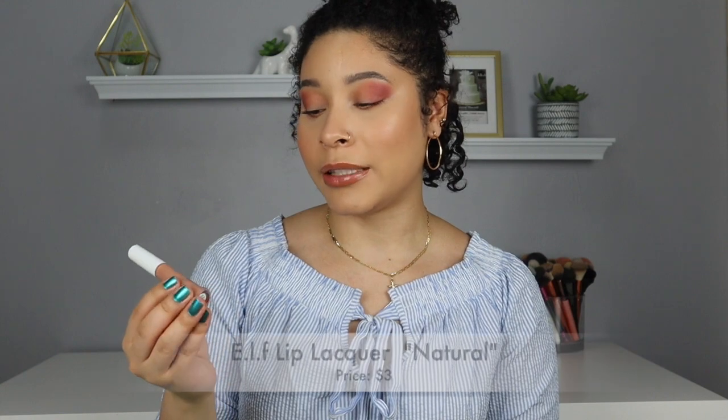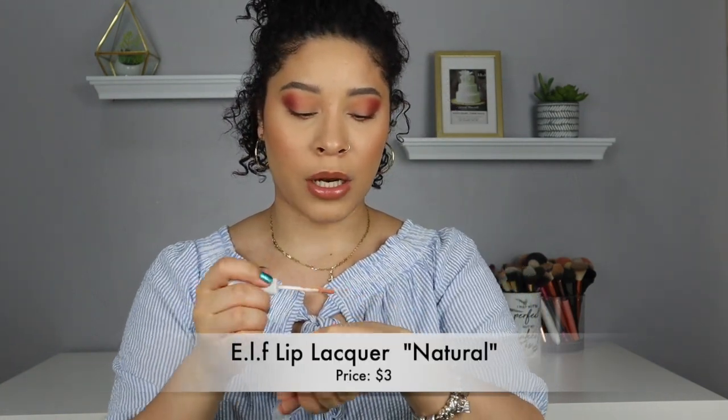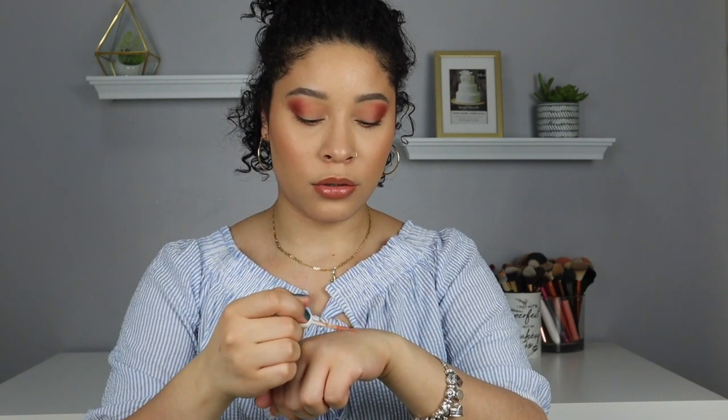Okay, so the next thing that I got was a lip lacquer, and this was not expensive at all. It was probably like $2. It's just like a gloss, and it's in the shade Natural. Looks like this. It's like a nice nude peach color. You guys know me and my nudes. Of course I had to get a nude.